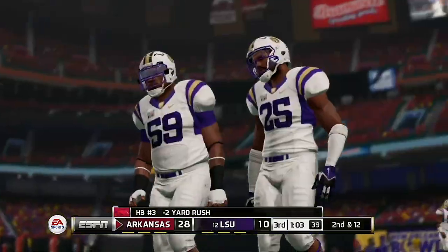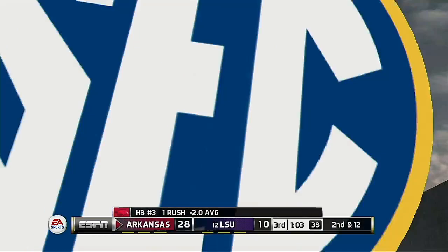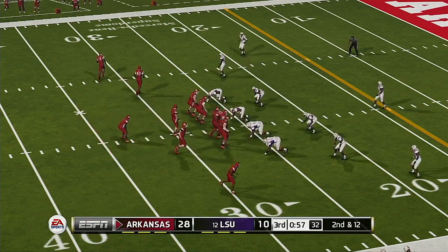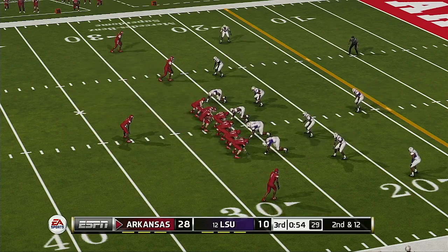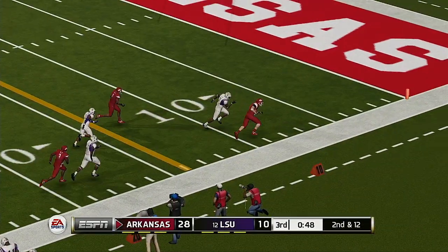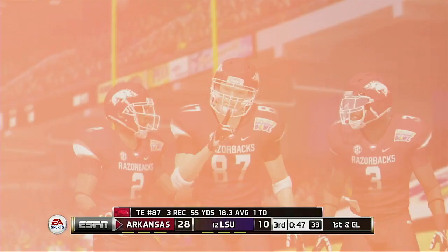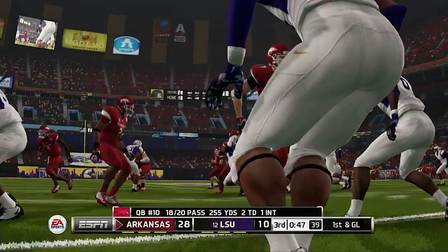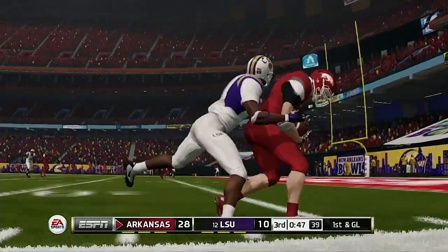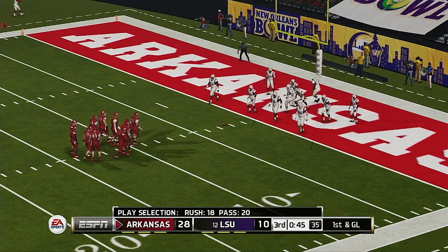And they'll bring him down behind the line. The halfback just couldn't get back to the line of scrimmage. Loss of one. Caught, and that's a first down. Big play there, and now they're looking at first and goal. First and goal from the two, and they can smell the end zone.